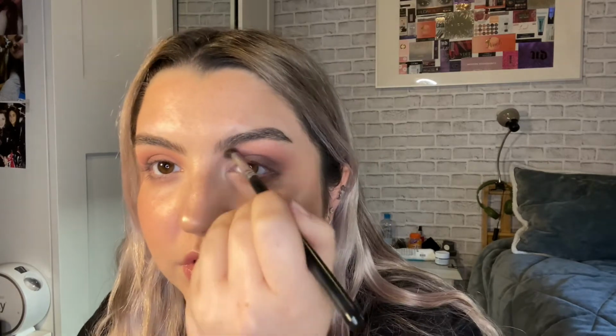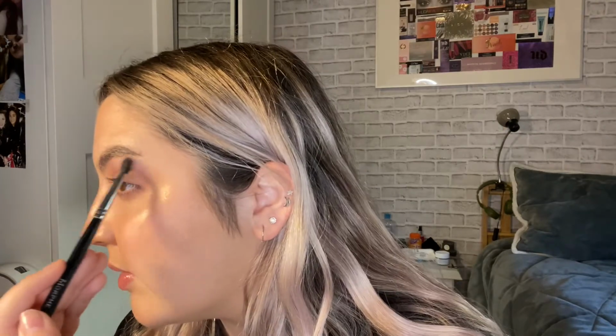And then I'm going to take the small brush again, and I'm going to take this shade here called Base, which is a satiny cream shade, and I'm going to take that right on my inner corner and swoop it up. I feel like I saw Allie Glines do this in a video a while back, and I feel like it just adds a little something. I feel like it looks very pretty, and I'm going to take that also on my brow bone.